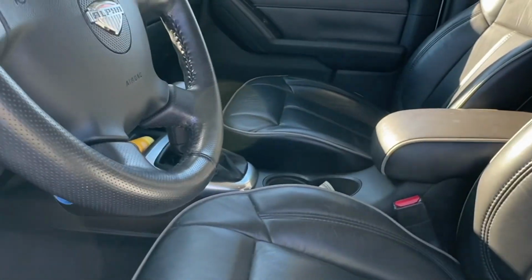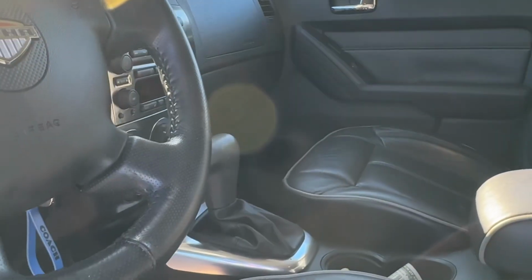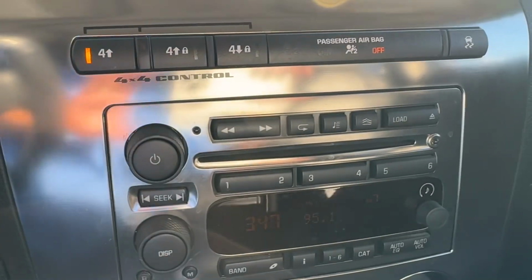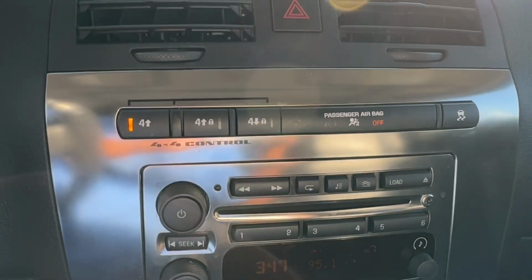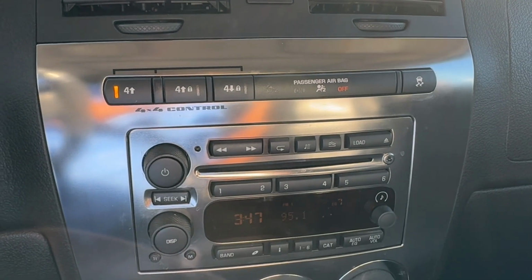So there you go. And I hope if you have the same problem as I did, you just try the hard reset, disconnect the battery 10 minutes and hopefully it unlocks and saves you some money. I'll add some footage to the end. I appreciate you watching and I do love my Hummer and I don't regret it for a second.